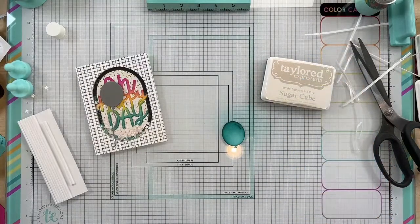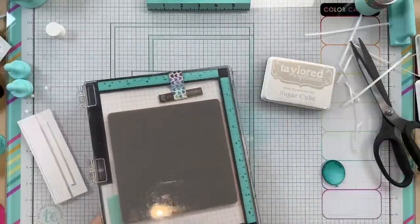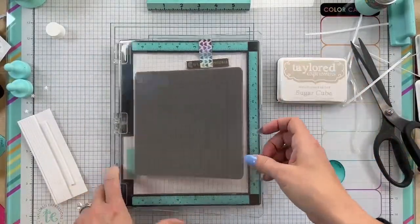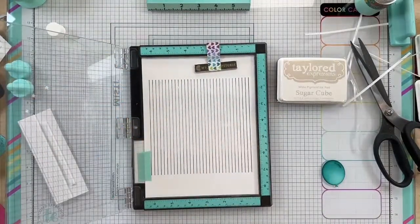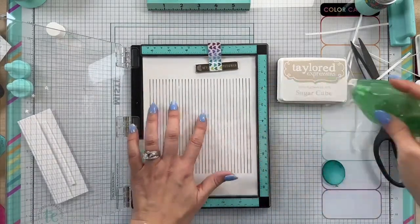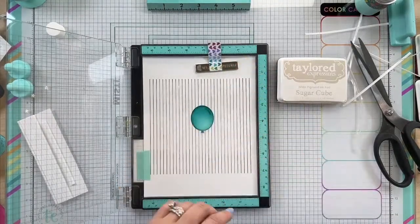Yes. All right, so I have one more thing I'm gonna do, because that is my motto here on some days when I create, is just one more thing. I just want to add just one more thing. We say that a lot. So I am gonna tack down this balloon. Oh, I already have some tacky on there with that.